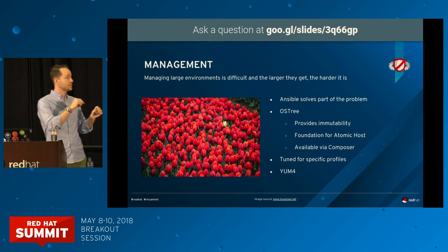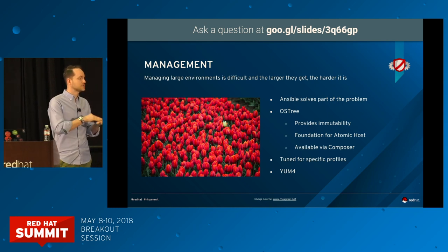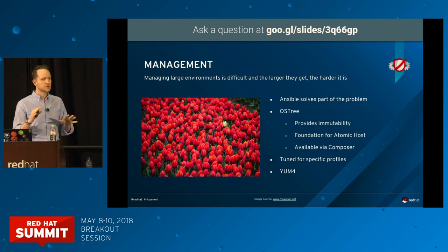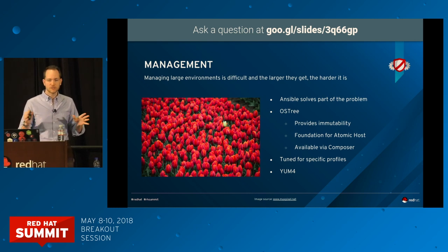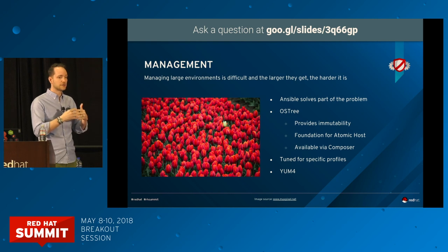And while Ansible is an important part of the solution, it solves only part of that problem, and there are other things you need to do too. One of the things I wanted to talk about was OSTree. So just a quick show of hands, who here is aware of OSTree or has used it? Well, that's good. OSTree, for those that don't know, is one of the underpinnings of what we're using in Atomic Host.